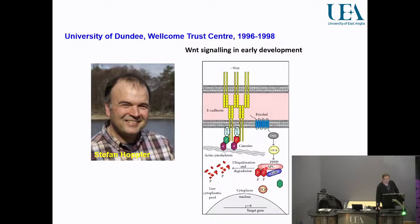And beta-catenin had also been identified. It had a second role. It had a different function. It's one of these kind of proteins that can have more than one function. And it played a role in mediating the links between cadherins and the actin cytoskeleton. So I already knew a lot about beta-catenin as a protein, and so I was interested in how it was interacting in the Wnt signaling pathway. So I asked Stefan if I could join his lab, and I joined his lab.